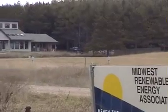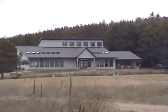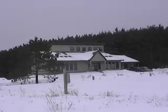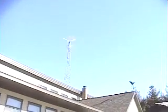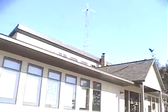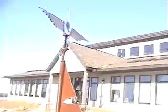Midwest Renewable Energy Association. It was founded in 1990 to commemorate the 20th anniversary of Earth Day. Designed by architect Jackson Case, this building takes full advantage of the sun, providing passive solar heat through the main floor vertical windows and indirect daylighting through clerestories and skylights in the roof.